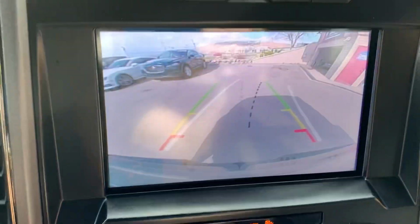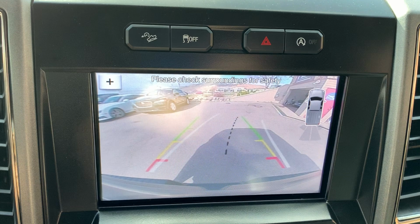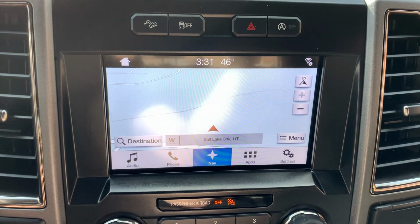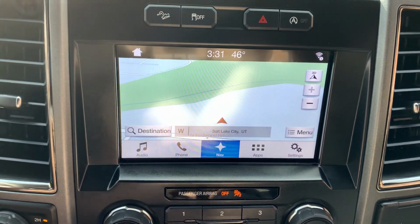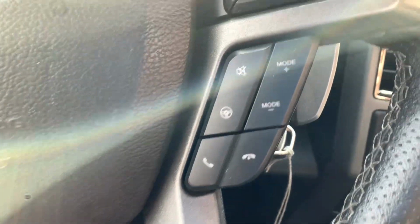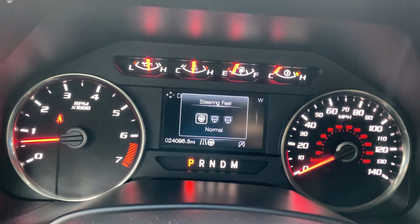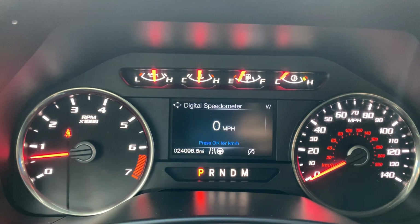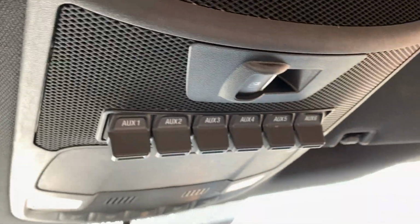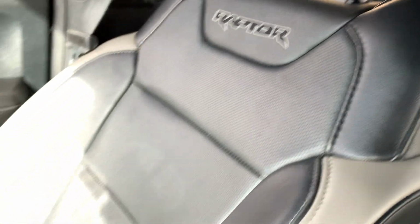Heated seats, backup camera, backup sensors. Navigation. Bluetooth. You can change your steering, how it feels, how stiff you want it. Got all your auxiliaries, power rear sliding glass. Pretty clean truck.